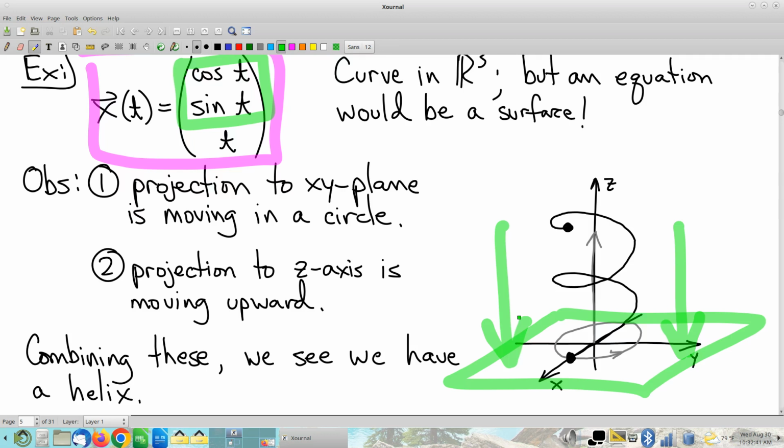Having decided we're going to ignore z, we look at cosine t, sine t. Hey, I recognize that. By the way, that's another really good tool for identifying parametric curves, is to remember when you saw them before. So this is a standard, very useful parameterization that comes up all the time. Cosine t, sine t gives you the unit circle in the xy plane. So the projection of our parameterization down into the xy plane is a circle. Whatever this curve is doing, we haven't figured that out yet, but the shadow down in the xy plane is going around in a circle.